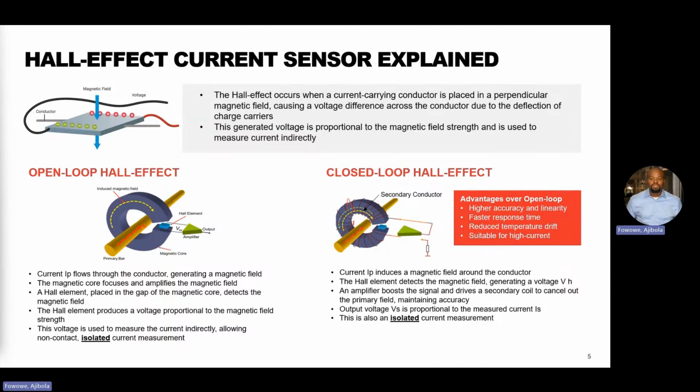There are two types of Hall effect current sensors. You have the open loop Hall effect and you have the closed loop Hall effect. The open loop Hall effect is what I've just explained now, just using a Hall effect sensor to generate the Hall voltage and measuring the Hall voltage, which is directly proportional to the current flowing through the conductor. While the closed loop uses a compensation technique where the Hall effect sensor detects the magnetic field generated by the current, then uses a feedback system. The secondary coil generates a magnetic field which is in the opposite direction to cancel out the field initially produced by the current. The amount of current needed to generate this canceling field is then measured, and that value is proportional to the primary current.